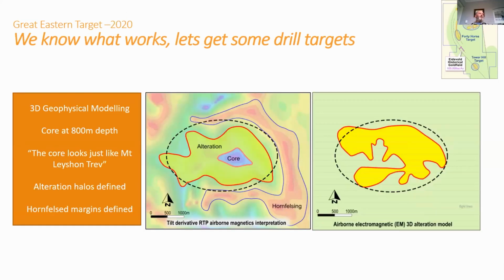Then we decided we better go and hone in on this target a bit more and get some modelling done. So I got Mike Sexton to go and model up the mag, and he did something very unusual. He called me, and usually he's diving, and he said, mate, this looks really like Mount Leyshon. And Mike had a lot to do with Mount Leyshon in the early days. He says it's about 800 meters down.